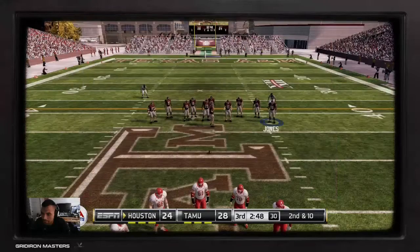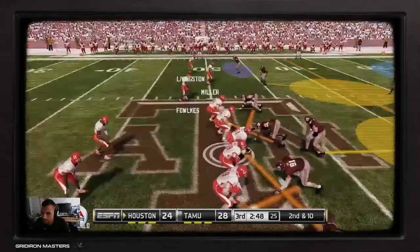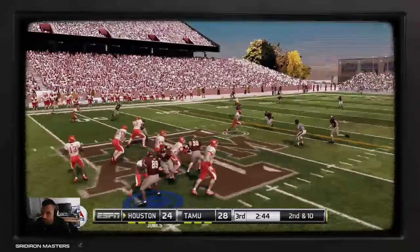Second down, 10 yards to go. Ball on the 49-yard line. Odom steps back to pass. Dumps it complete over the middle. He's tackled at the 37.